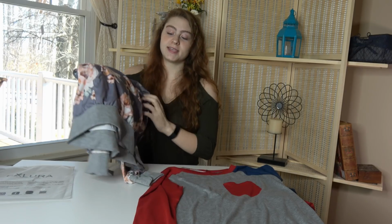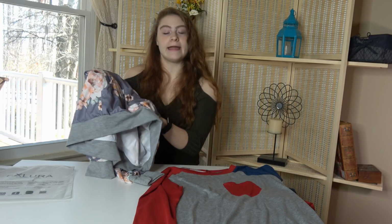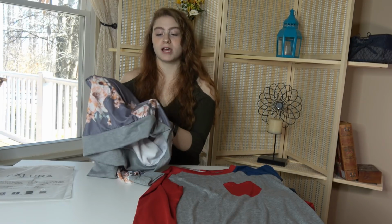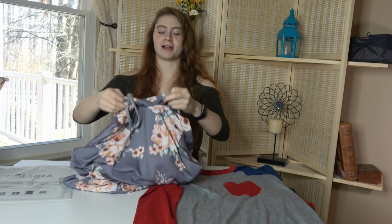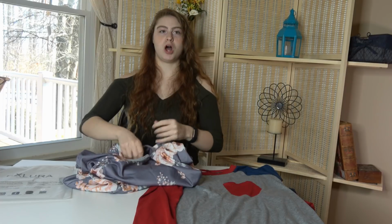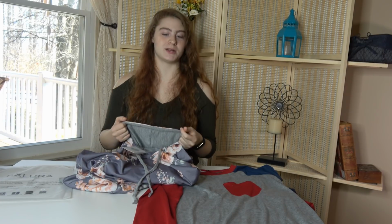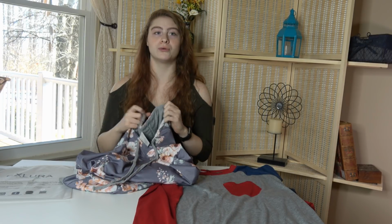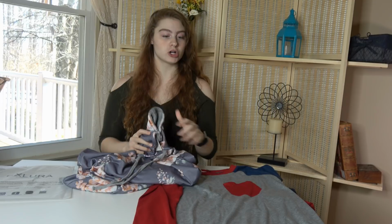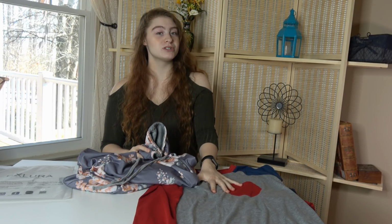The front has kangaroo pockets as well. You can put your phone in, anything you want to hold as well. It's nice, it's roomy. The hood part actually has drawstrings to adjust to whatever size you want, especially if it's cold. You want to pull them all the way in to make sure your ears don't get cold. Both of these shirts that I have here are machine washable. So I'm going to put them on and show you what they look like.